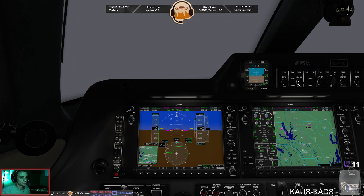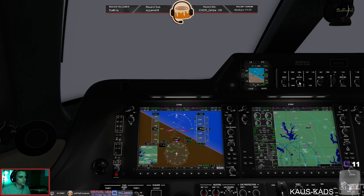Phenom 124, Mike Charlie, 6 miles from Jarrett, turn further left heading 180, maintain 2,000 till established localizer, cleared ILS 15 approach. 180 heading, 2,000 till established, cleared ILS 15 in Addison, Phenom 124, Mike Charlie.